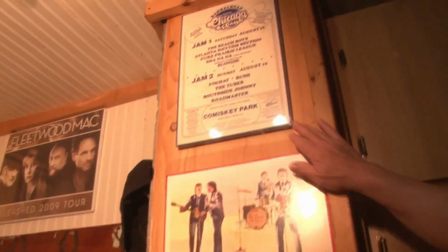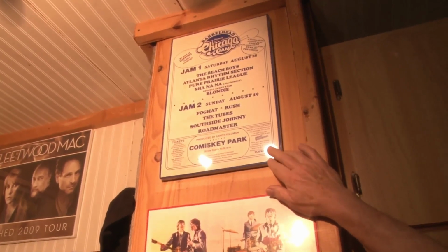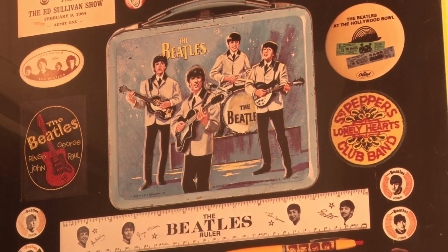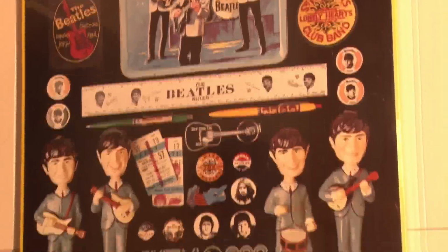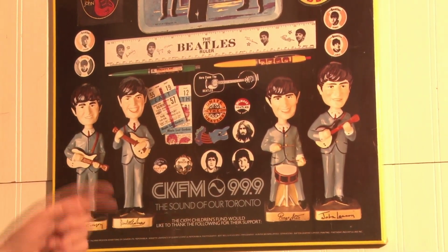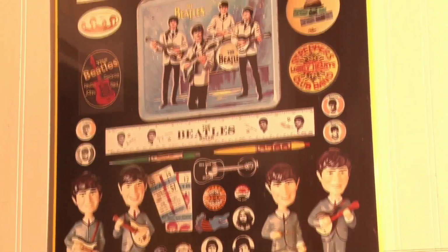And up here is a poster that Rush played in Chicago with the Beach Boys, and if you're a Rush fan, that is a rare poster to have. Also, sometimes you find some rare radio station memorabilia posters. This is radio station 99.9 in Toronto that made a really good Beatles poster with the Maple Leaf Gardens tickets, the lunchbox, the yellow submarine, and the bobbleheads.